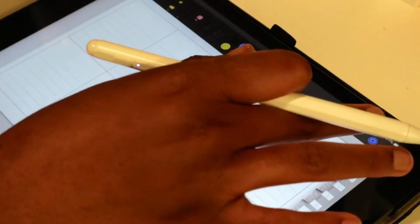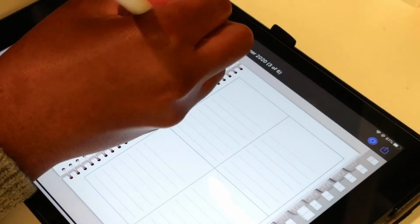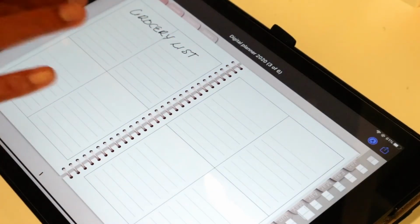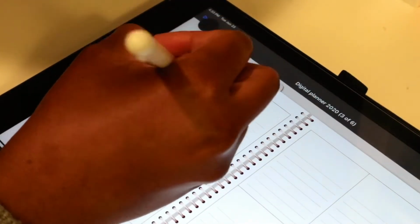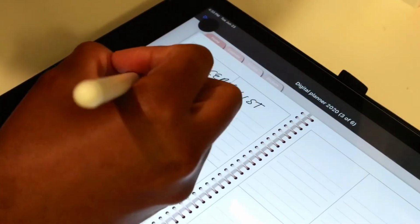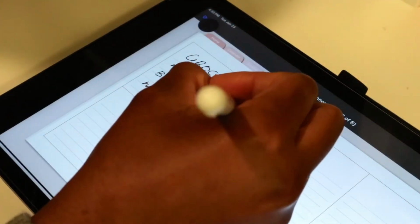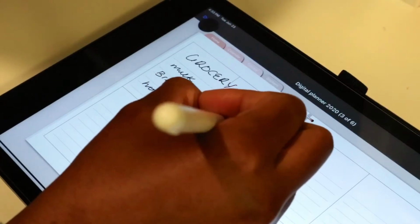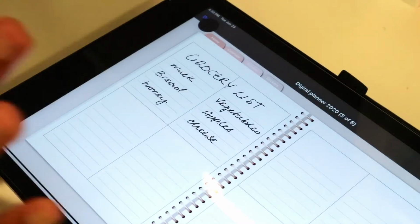So let's go ahead and write grocery list. So this whole section is gonna be my grocery list. So I'm gonna go ahead and write the stuff that I need. So for example, if I needed milk, bread, honey, vegetables, apples, you know, cheese, I would write everything on that list.